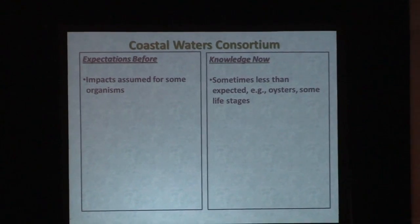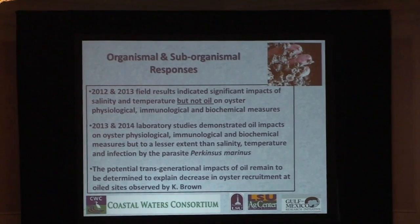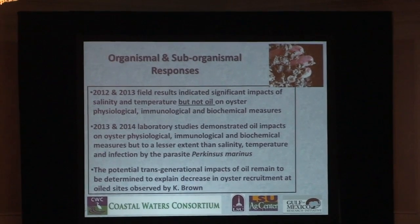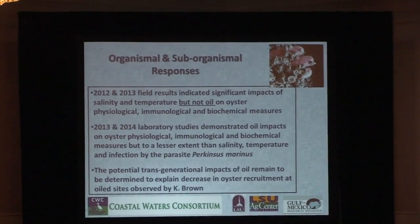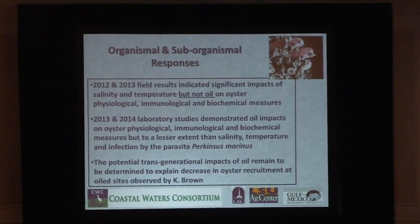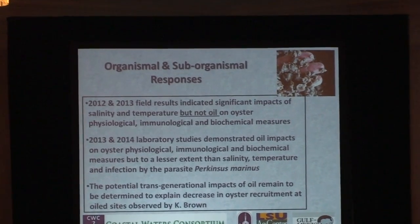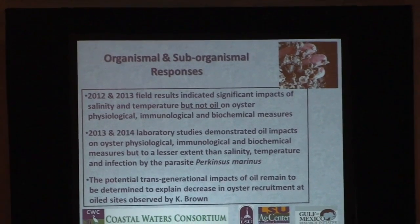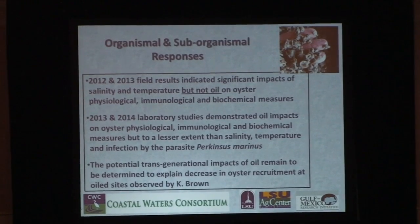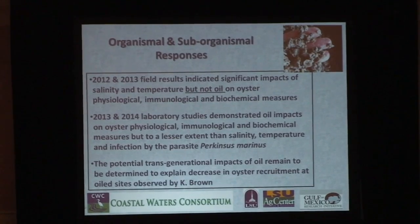Some things were affected, some things were not. We expected oysters to have more difficulty becoming settled onto spat. The spat settled onto the oyster clutch but we didn't see that. You can do things in the laboratory that are going to make the oysters develop enzymes that show that they're trying to get rid of PAHs, but basically in the field, we could not determine the differences between oiled and unoiled areas more than we could the effects of salinity or some of the parasites.